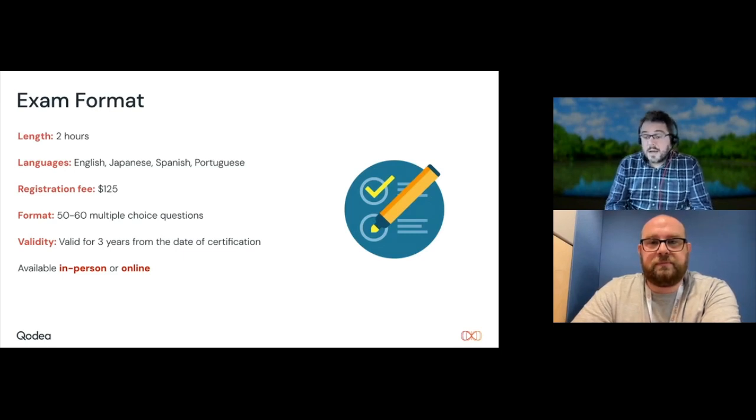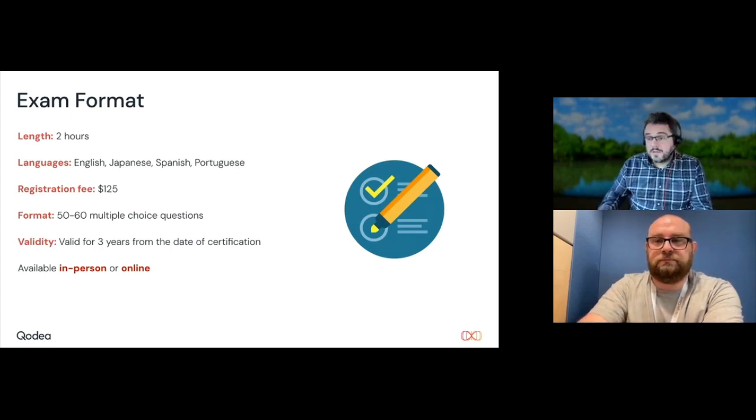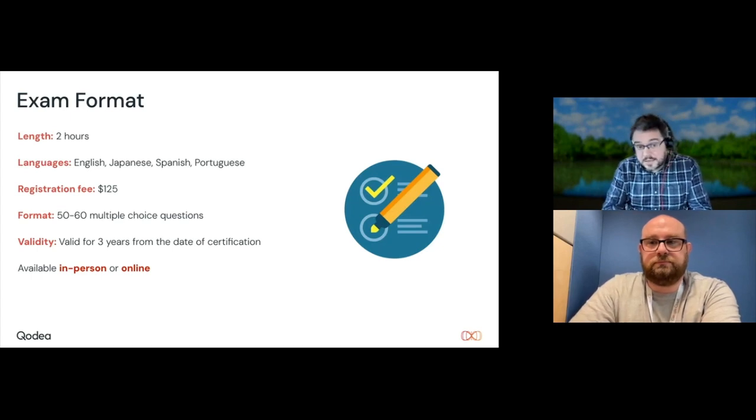One thing we get asked a lot actually is about how you can get vouchers and maybe discounts for this sort of thing. So it's worth noting that once you have passed the exam and you're looking to recertify 3 years later, because it is valid for 3 years from the date of your certification, you'll get a 50% voucher from Google when you want to recertify.